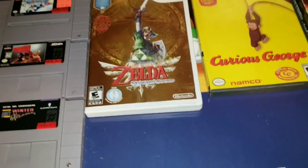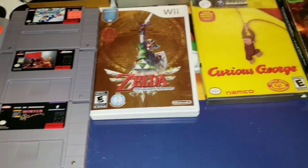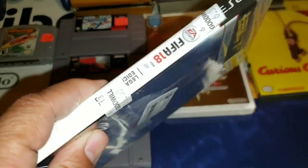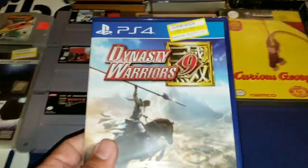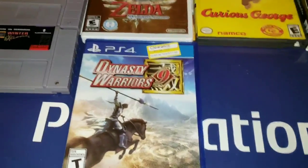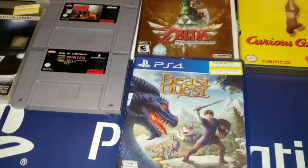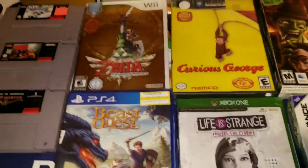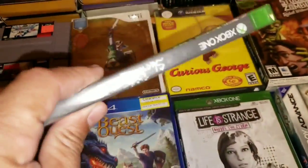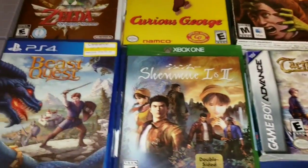Picked up all these brand new games. I went there and they had a whole bunch of them, and I just decided to pick up a few. FIFA 18 for $6.50, already sold it for $20. Dynasty Warriors 9, I will keep, brand new. Beast Quest, I just couldn't leave it behind, for $4.50. This is for Hatsumi. Life is Strange: Before the Storm, and this was $6.50. And Shenmue 1 and 2, also for $6.50. And all of them were sealed, so that's a really great deal.